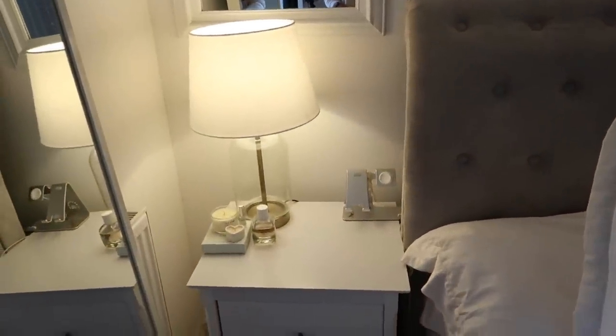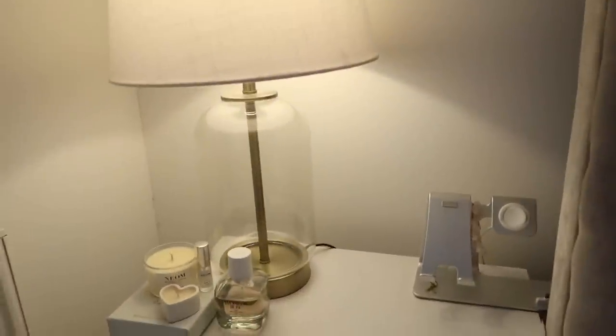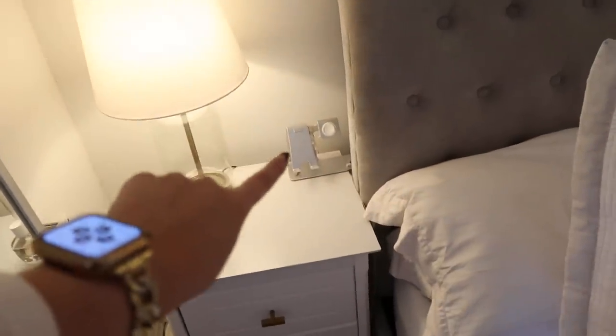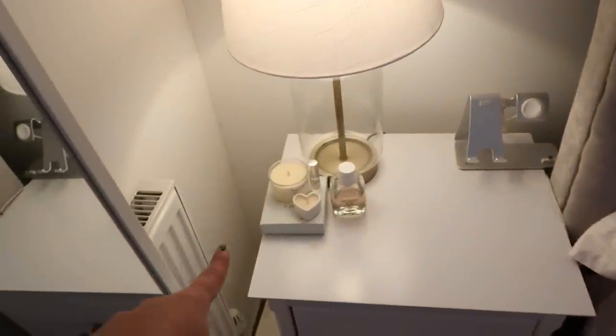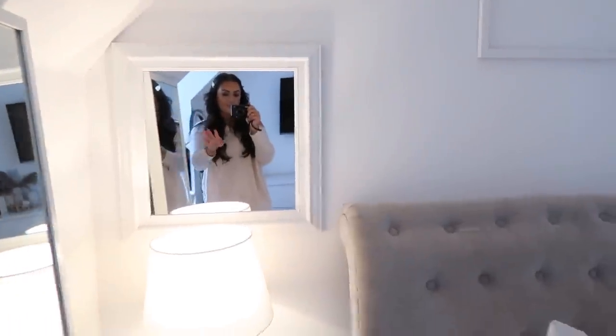Our lamps, I'm obsessed with. Our lamps are both from Wilko. Love the look of them. I think they're so lovely and they go really nicely with the bed. I have a phone and Apple Watch stand, which is really handy, and it's got a little plug for my AirPods. I've got some affirmation cards, a candle, and some perfume. These mirrors are from B&M, so they're either side, and then just a little frame.